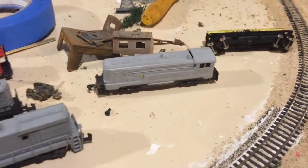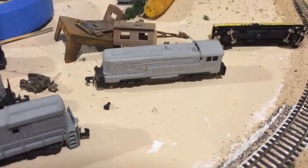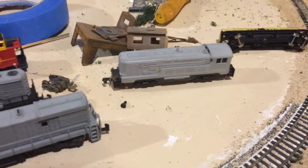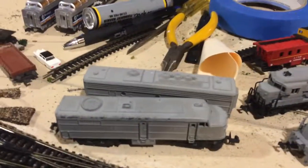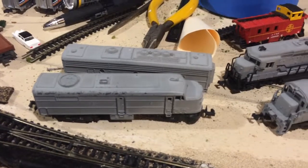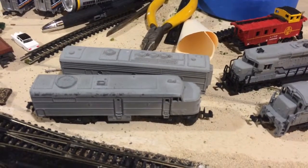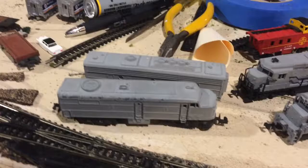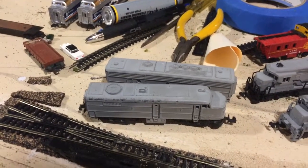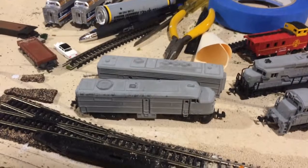I'm probably gonna put this on eBay. I know it does run, but I don't really have much use for it. I'm gonna paint these Pennsylvania. They're not gonna be entirely accurate. I'm gonna do some kit bashing on them to make them more accurate and detailed, like putting the handrails on the top and such. Sorry about the jerky camera work. My hands aren't that steady with the phone.